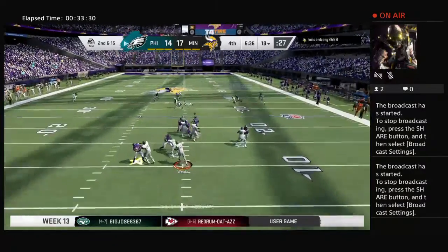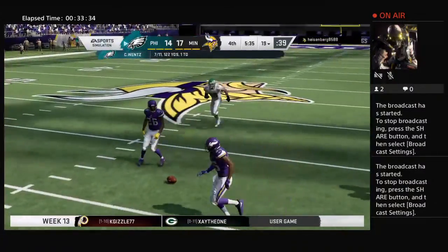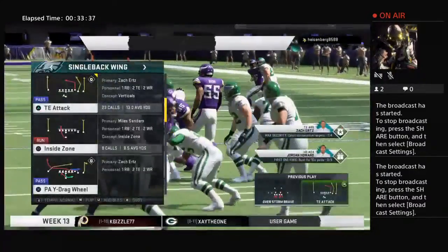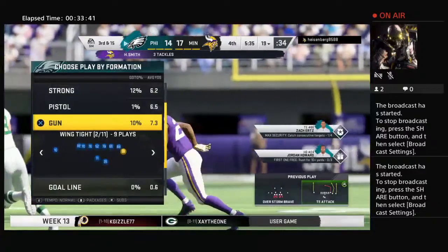Wentz now to throw. Incomplete, almost intercepted. They haven't picked him off yet. Would have been a great time for the first, but instead it's 3rd down.